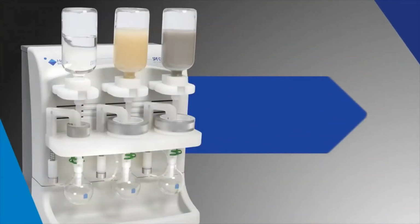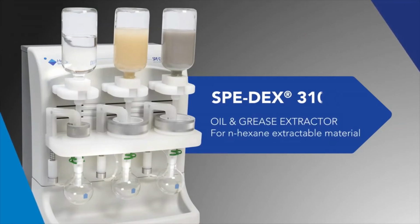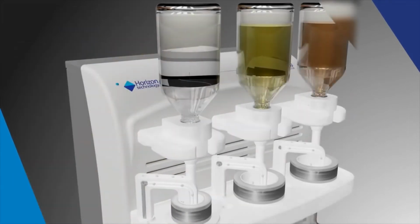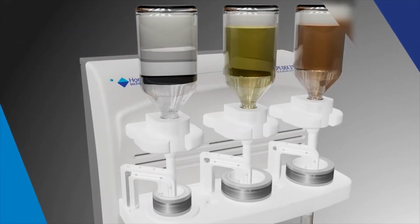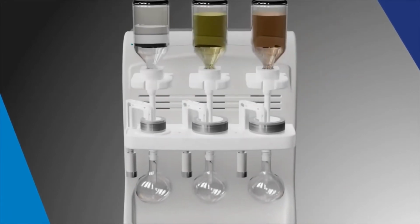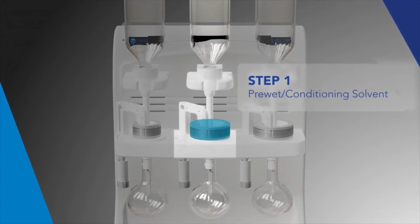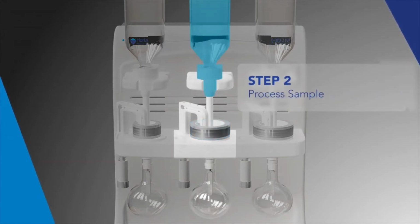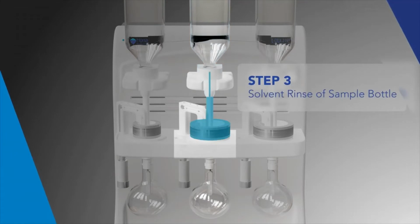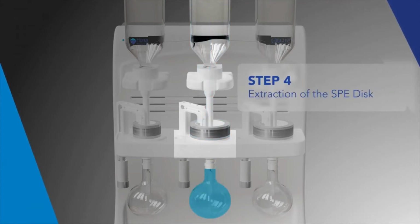The Horizon Technologies SpeedX 3100 Oil and Grease Extractor is a modern automated disc SPE system. The system automates the entire extraction process and is fully compliant with regulatory methods. The system operation is shown in steps 1 through 4, showing preparing the disc, processing the sample, rinsing the sample bottle, and elution of the sample.